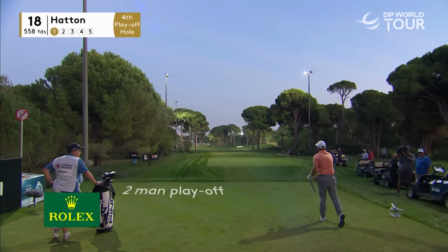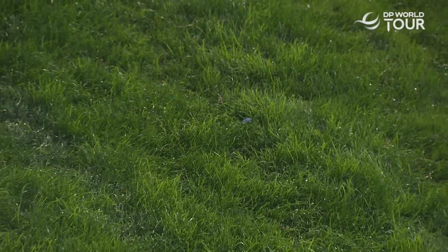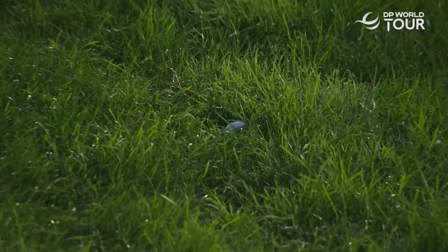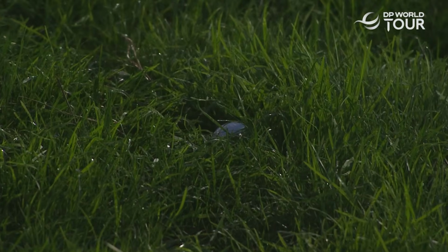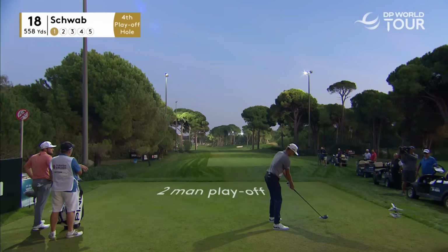I think that's exactly the same. So dark that Top Tracer does not even work. That just gives you an idea, and that one's in the right rough. That's a lot thicker than the previous light and further back, so he will not reach the green from there. That'll be a layup and a wedge in. Needs a good one here. Played well the par 5 so far this week.